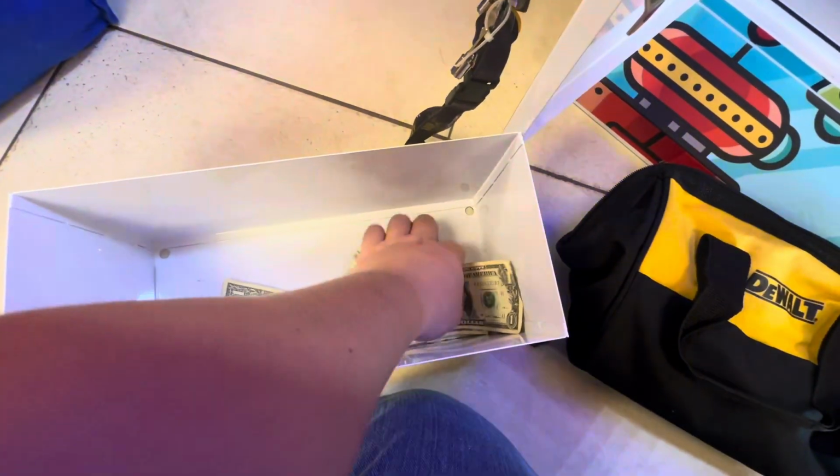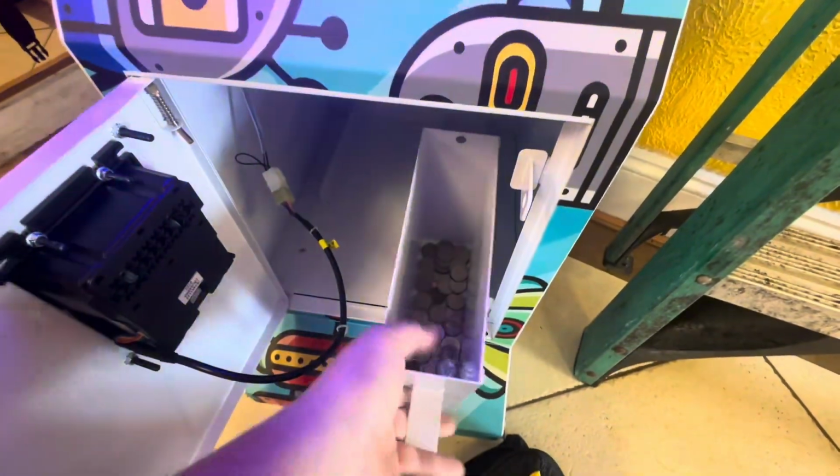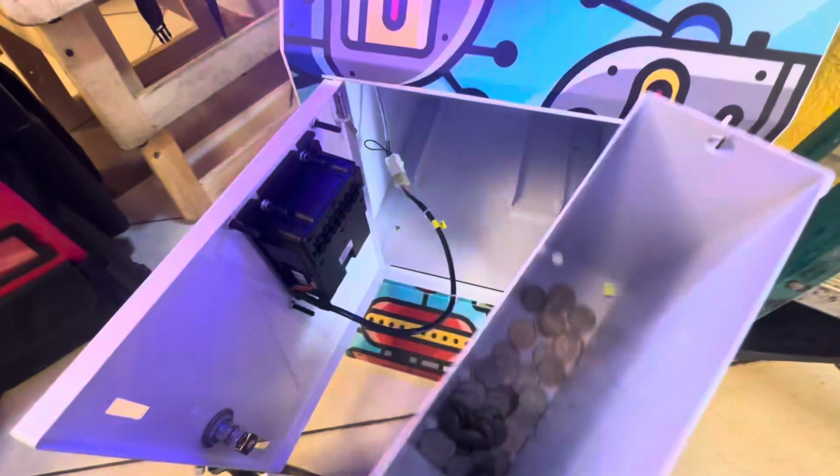And this location is always very quarter heavy, so we'll show that here in a second. Let's go ahead and grab the last few dollar bills and put it into our money bag. There we go. And look at all the quarters from this location. Just absolutely nuts. The whole bottom of that thing is filled. Just got back from our Mexican restaurant.